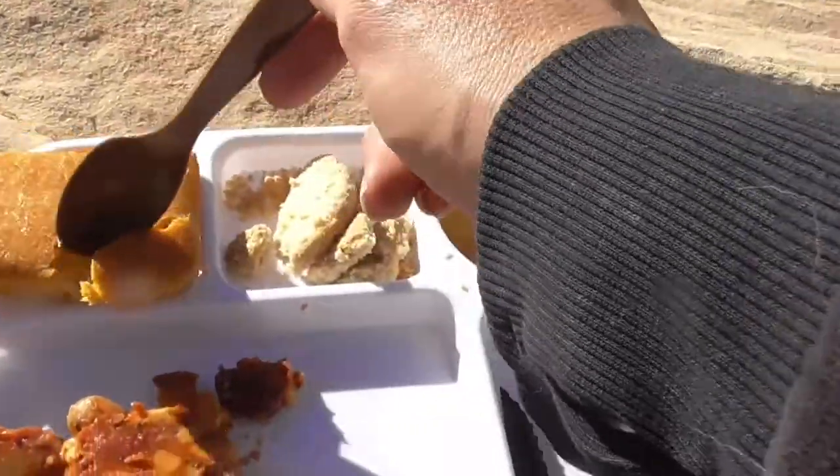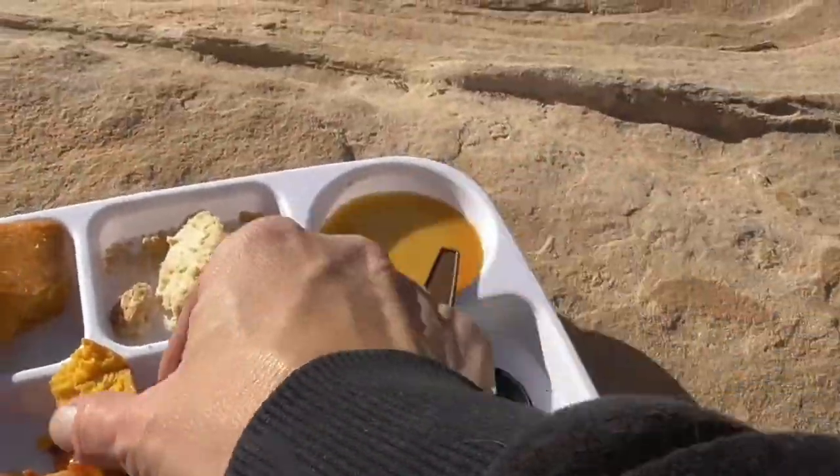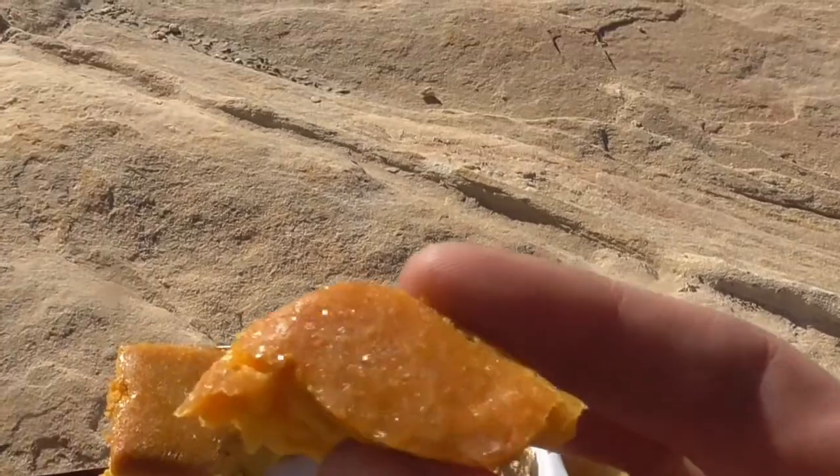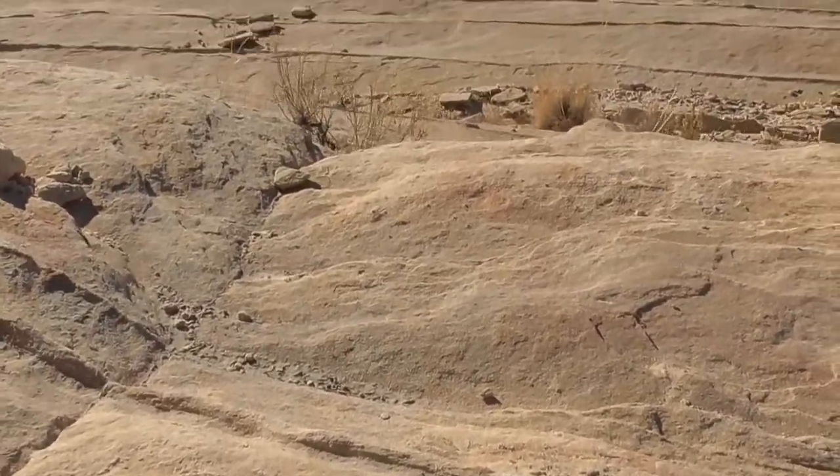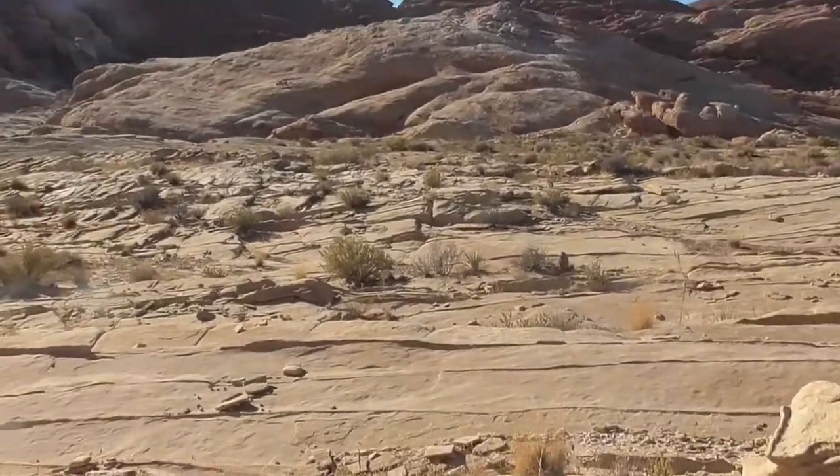And I'll make the drink. I forgot to make the drink. Right, here we go. Look at that. How much do you think sparkles, y'all? Oh my gosh. That's heaven.